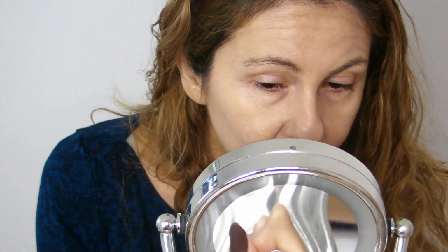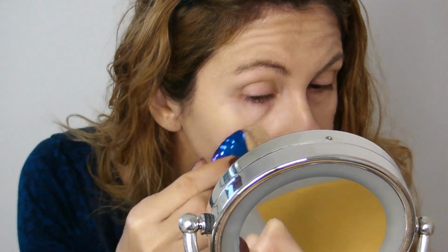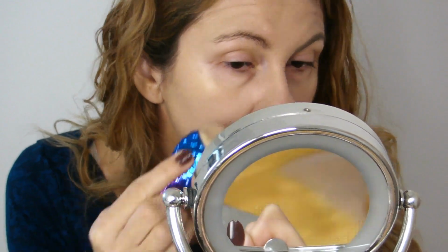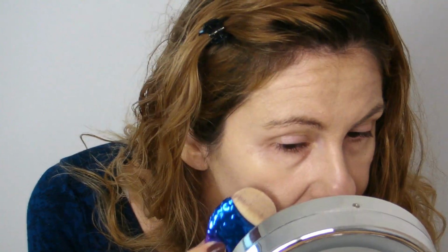Okay, I will add a quick second layer just to test if it is buildable. So, on my right side the foundation builds up really pretty and doesn't look cakey. And so it does on my left side. I think on the camera it looks a bit more pale.